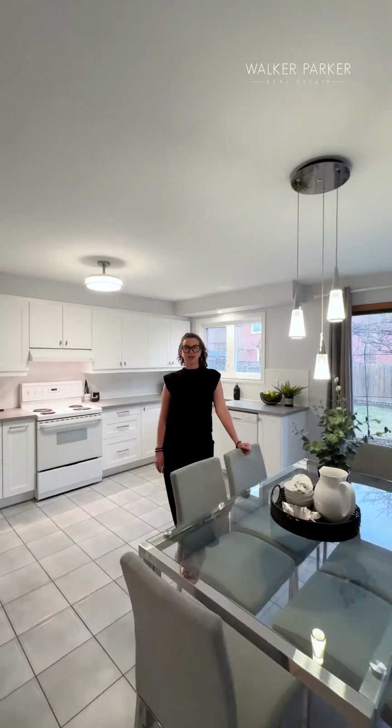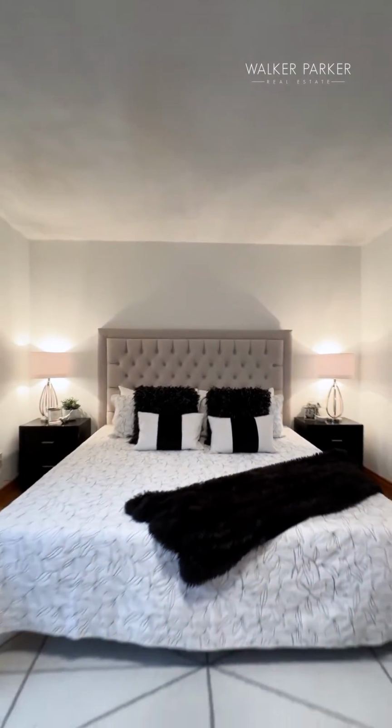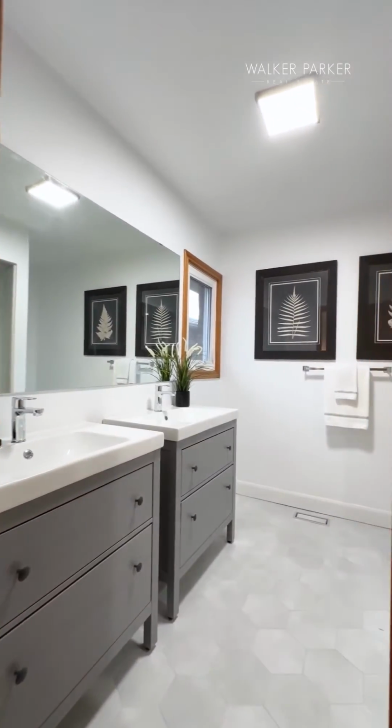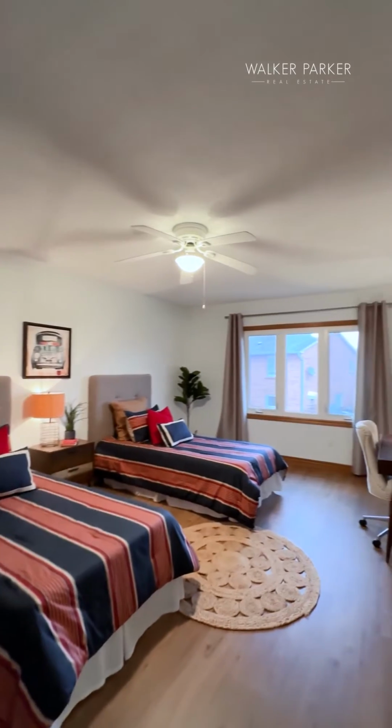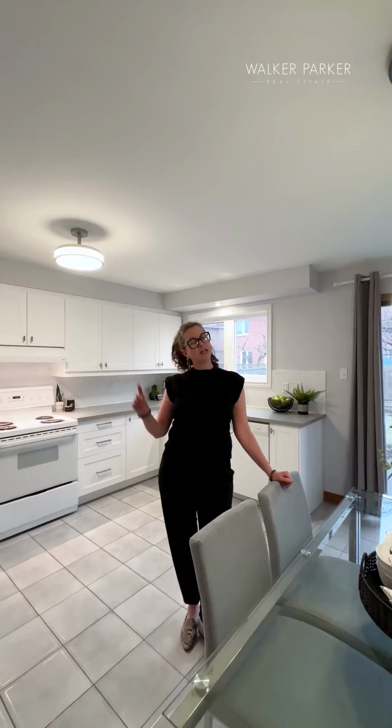bay window. The upper level has 3 huge bedrooms, all with new laminate floors, and the renovated primary bedroom has an ensuite with a double vanity and walk-in shower. The unfinished basement with a cold cellar is your perfect rec room project or a dream storage. Let's go take a look.